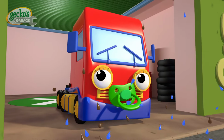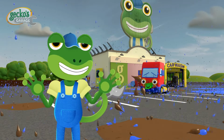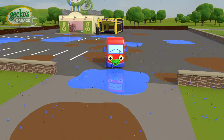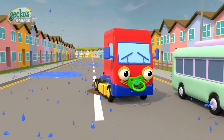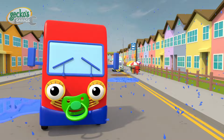To play, rain, rain, go away. Never mind, we'll play anyway. We'll splash, splash, splash, and splosh, splosh, splosh. It's so fun to play in muddy puddles. Rain, rain, go away, come again another day.